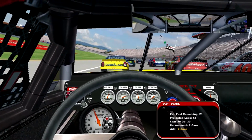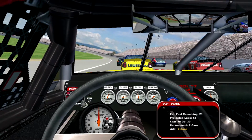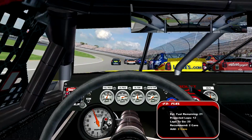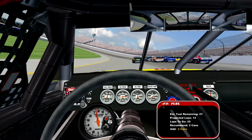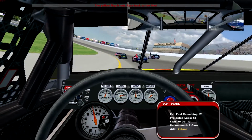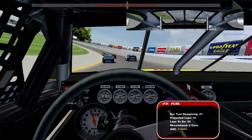You see Brandon there in front of us in the 28 Texaco Havoline car as usual. He goes to the bottom. Let's go under the bottom of Skinner. We have a really good run here. A cluster on the high side, and whoa, they're in the wall. I saw Tony Stewart backwards. That is going to bring out a caution.